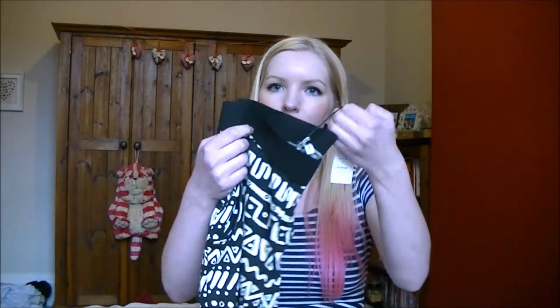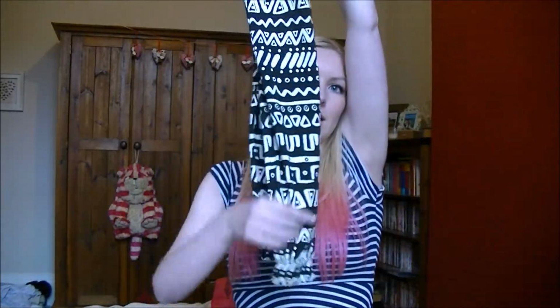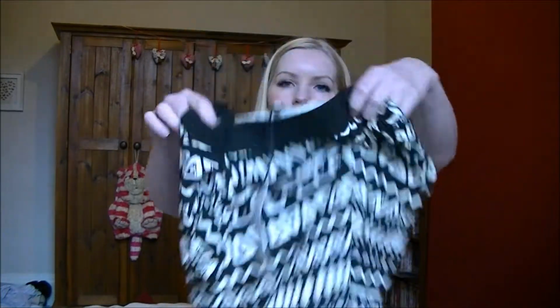The place I went to was River Island. I'll show you the pants I got first. I got these in Manchester a few weeks ago, and these were £20. They're just that soft material type of trousers that go all the way at the bottom, and they've got cuffs at the bottom, elasticated, and an elasticated waist.